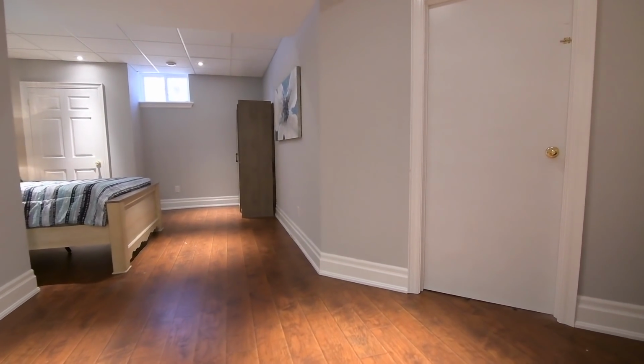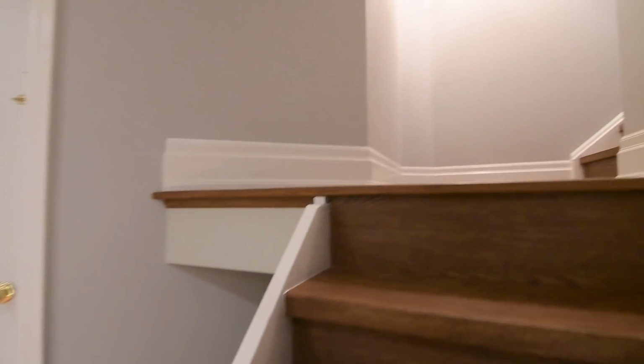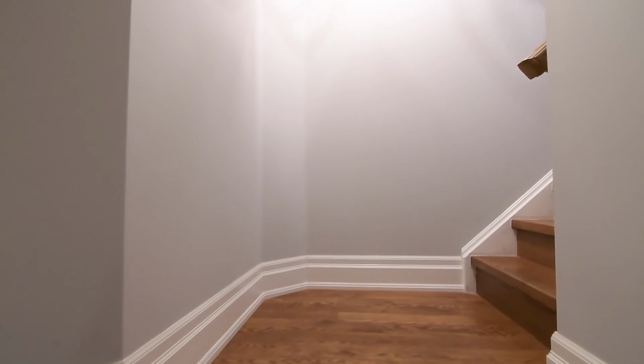This home also has a separate outdoor entrance to the 2 in-law suites, both of which have a kitchen, a full washroom, a recreation room, and a bedroom, with both suites also sharing a laundry area.